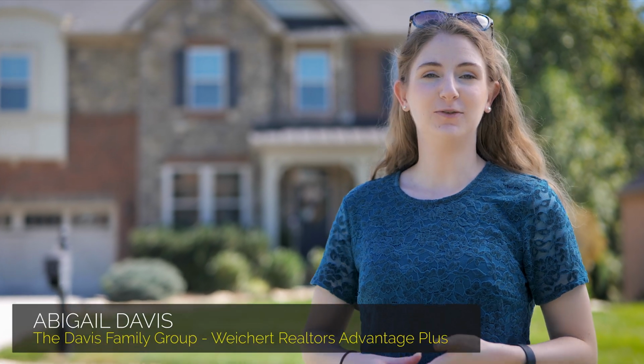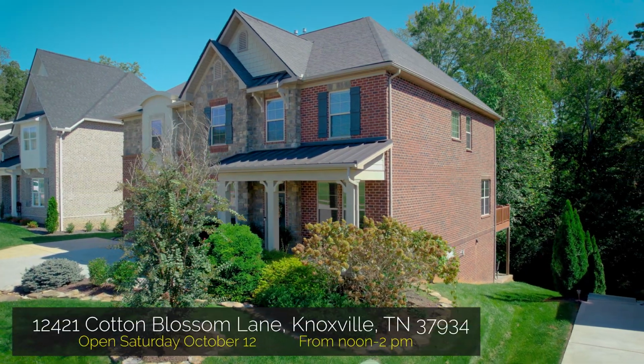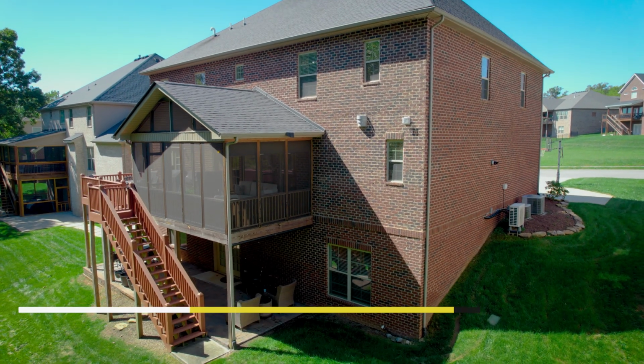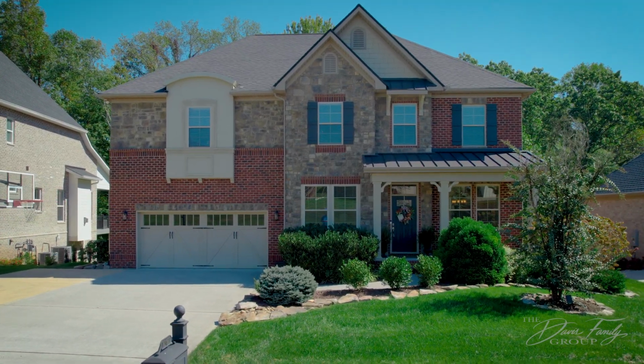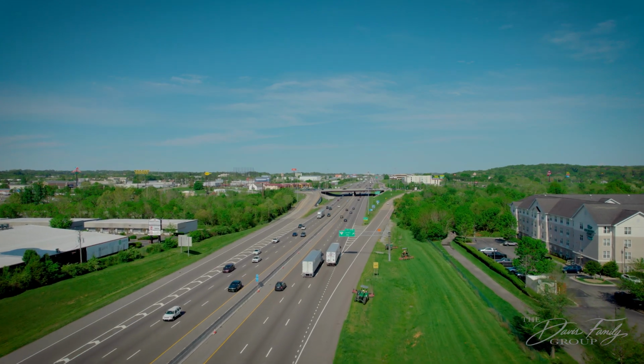Everyone, I'm excited to invite you to our next open house here at 12421 Cotton Blossom Lane this Saturday from 12 to 2 p.m. Located in Farragut, this lovely all-brick home is conveniently close to shopping, restaurants, parks, Farragut schools, and interstate access.